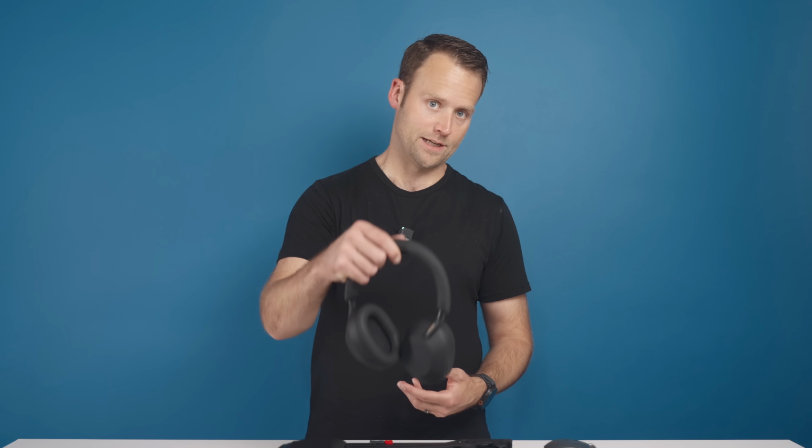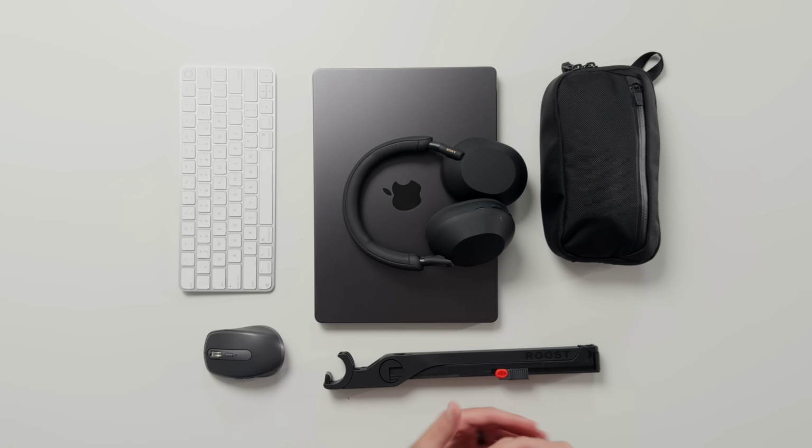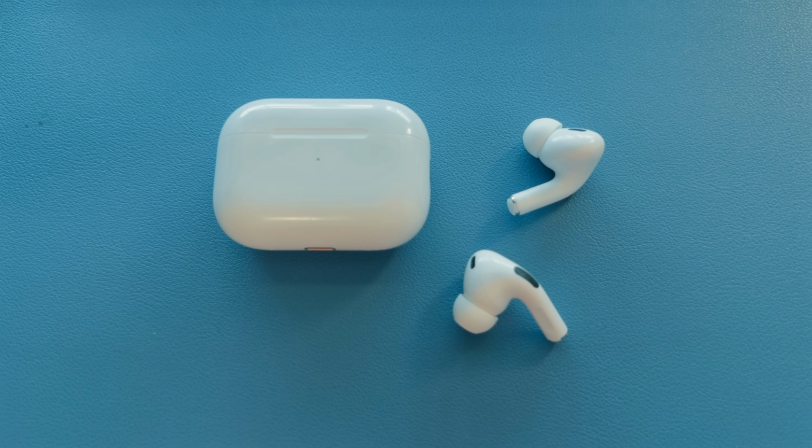Now, travel tech. I've broken every single one of these items down in another video, so I'm gonna link that below for the deeper dive. First up, noise canceling headphones. I bring a pair of Sony over-ears for long flights, super comfortable, long battery life, and a pair of AirPods Pro for everything else.